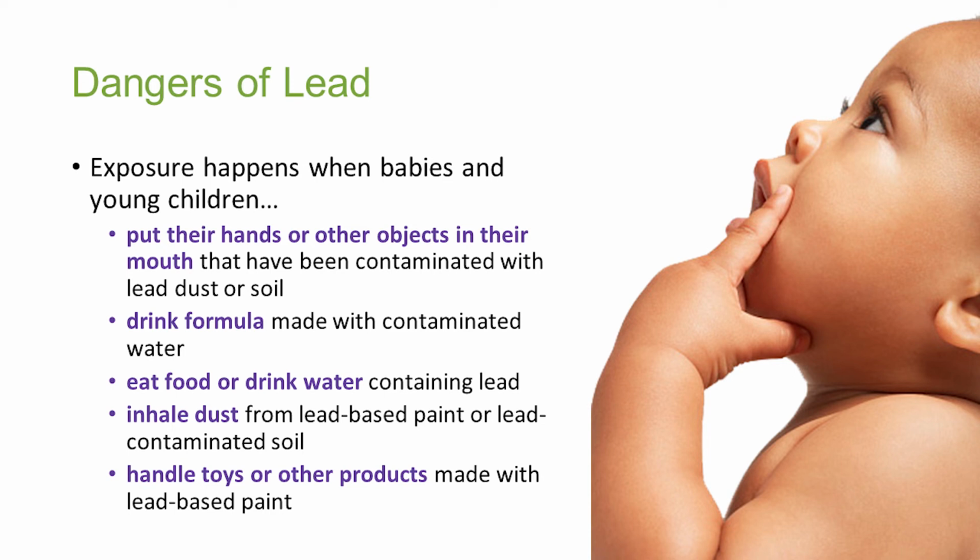Infants drinking formula are also in danger if the formula is made with lead-contaminated water. People may also be exposed to lead by eating and drinking food or water containing lead, or from dishes or glasses that contain lead, inhaling lead dust from lead-based paint or lead-contaminated soil, or from playing with toys with lead paint.